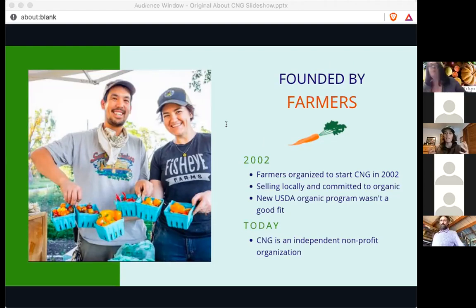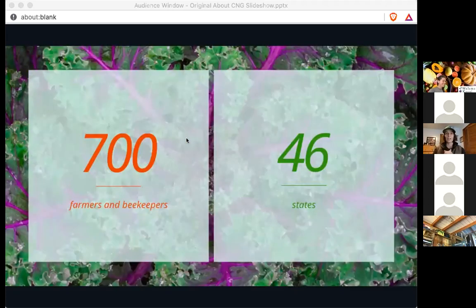They were like, we want to be a part of this organic movement. How can we be a part of the party, basically? So we really see ourselves as partners to the National Organic Program, not competition, if that makes sense. We're serving a different group of farmers than the NOP is. So today, many years later, we're now an independent nonprofit, and we're nice and strong. We have over 700 members, farmers, beekeepers, livestock folks, flower folks across 46 states. So we've grown a lot.